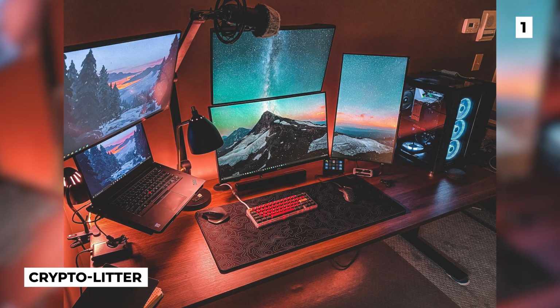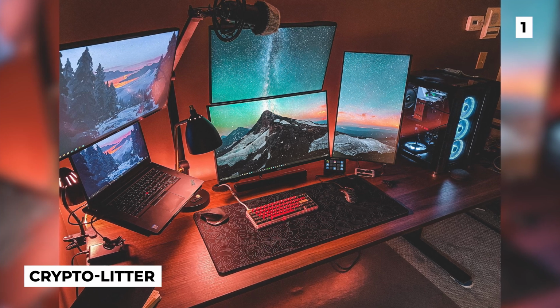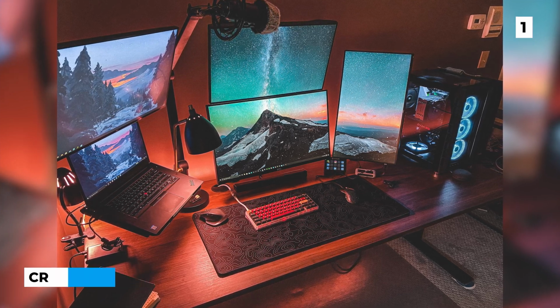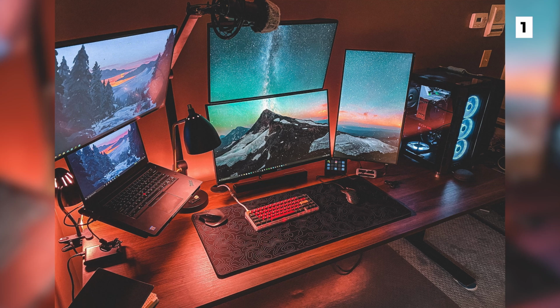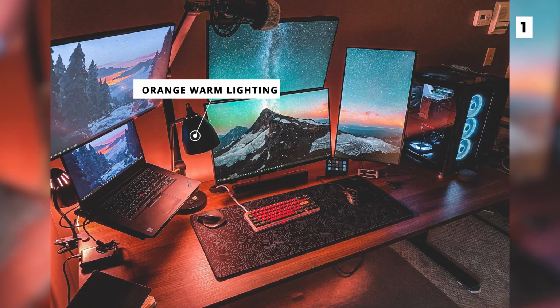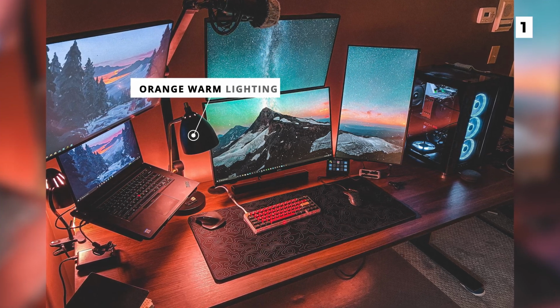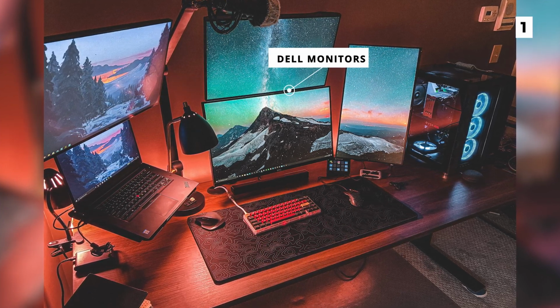Coming in at our number 1 spot today is the coziest setup that we've got on the channel so far. This setup, which comes from Crypto Litter, has nailed the cozy cabin vibe with the super orange warm lighting that reflects nicely off the uplift sit-stand desk. On the desk you can see a plethora of monitors, all of which appear to be from Dell.